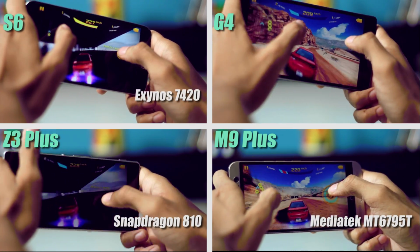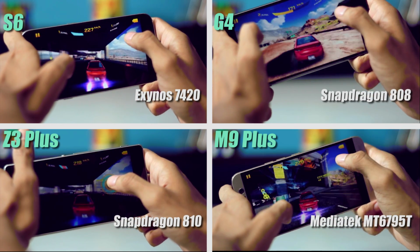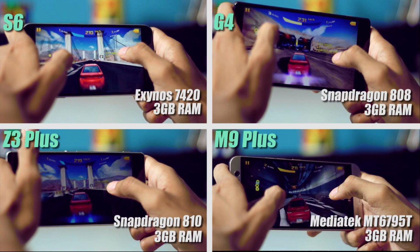To be finicky, one could say that the M9 Plus adopts a MediaTek processor which is not as efficient as a Qualcomm or an Exynos chipset, or you could say that LG cut corners with a hexa-core Snapdragon 808 chipset, but they all come with 3GB of RAM and are pretty fast phones.